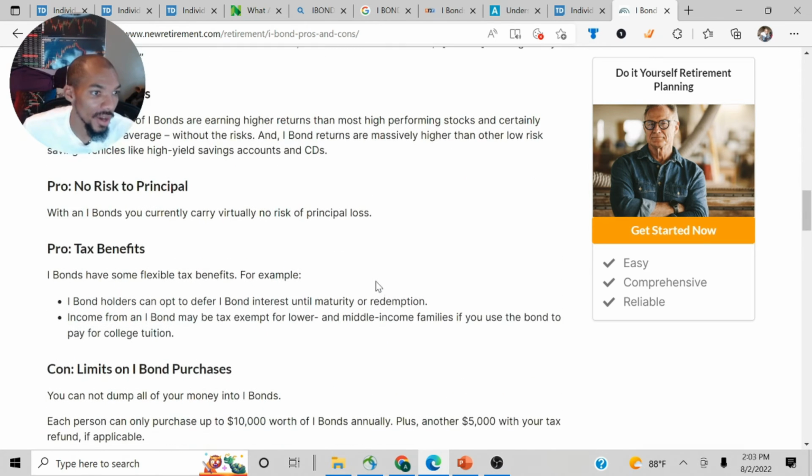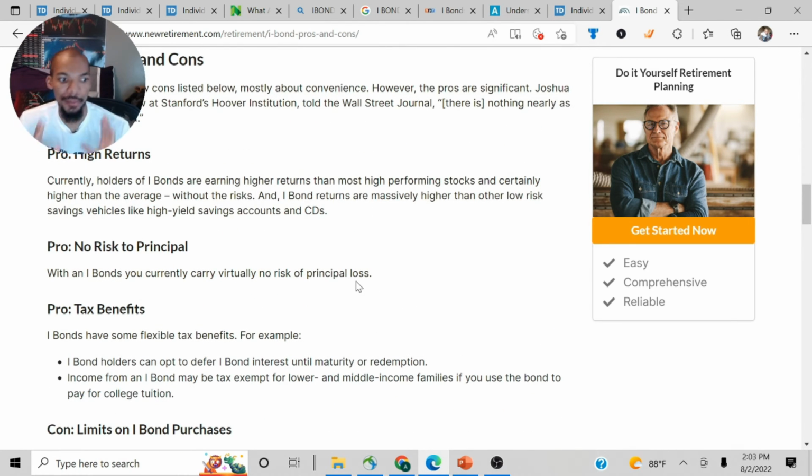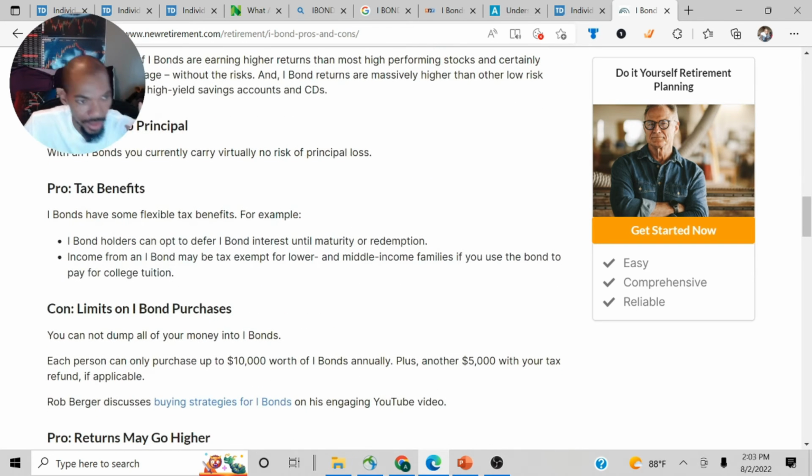The other thing about it is it's risk free. I probably should have mentioned this earlier. That's right, it is risk free. It's backed by the federal government, so as long as the federal government is in play, you will not lose your money. Getting 9% on a risk-free investment is very rare. And after inflation goes down, that wouldn't be that big of a deal.